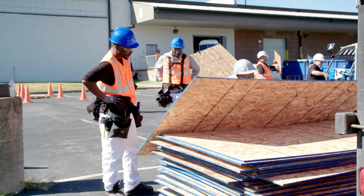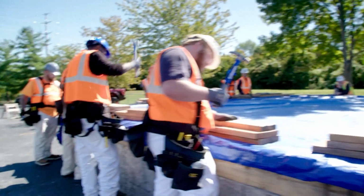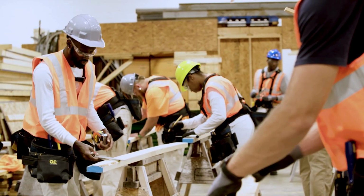The 3 weeks are very intense. It's held majority of it outside, as most of our job sites are, and they're required to do everything that a first-term apprentice would be required to do on the job. I don't think you're trying to squeeze a 4-year or 5-year apprenticeship into a 3-week class.